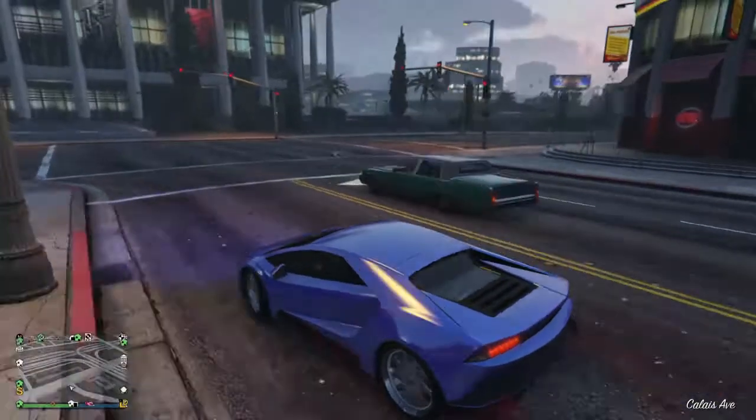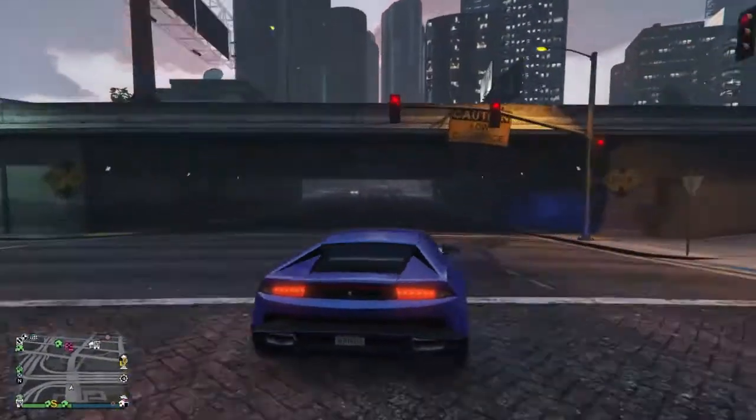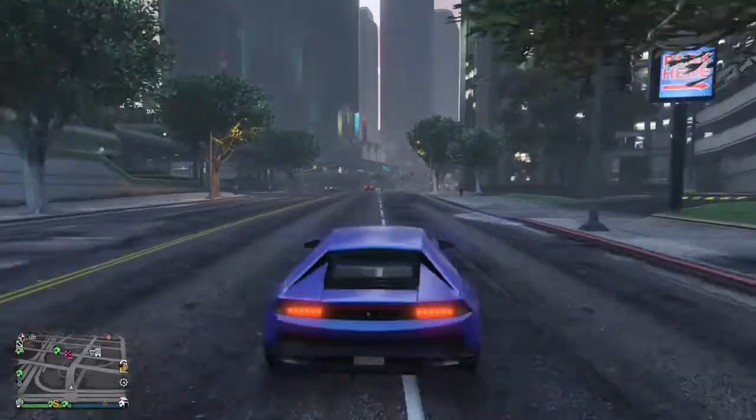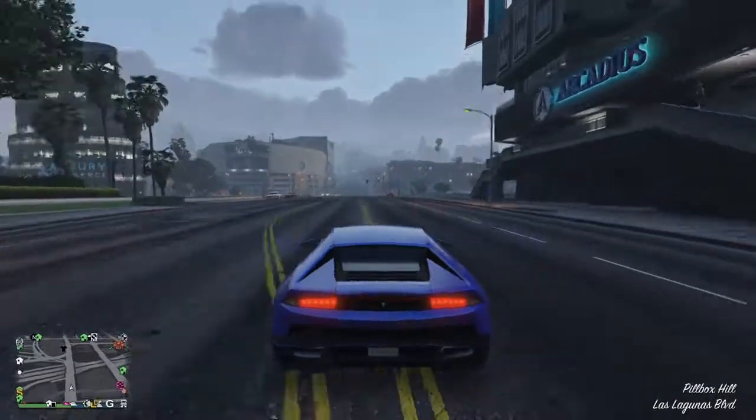I'm getting a little more used to it now, so I'm judging these corners a lot better. I'm not feeling as scared that I'm gonna spin out with it. It's a very nice car. There's definitely cars you can get for cheaper though.